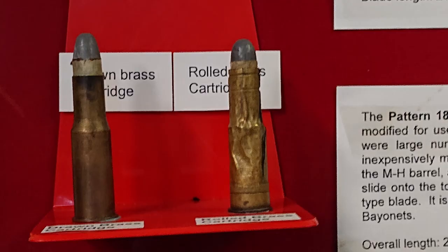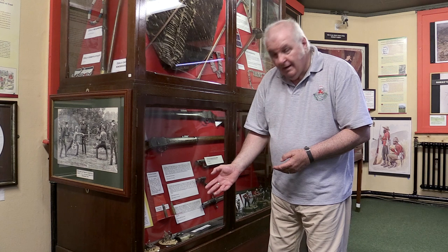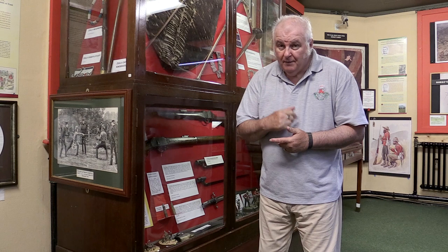If you look at these rounds here, you've got white shoulders on them, and a white shoulder means full charge, and they were used for a Martini-Henry .577-450 top loader. We've also got a box of ammunition back behind me, and if you come to the museum you can have a look at it.